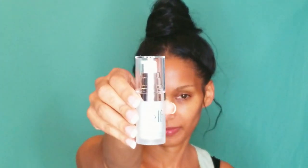Okay guys, so let's do this. I am gonna start by applying the Hydrating Face Primer in Clear from e.l.f. Cosmetics. And this is actually the first time I'm using it, and I have to say it feels so soft on your skin. Really, really nice.